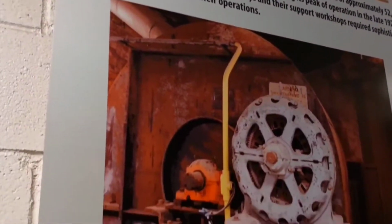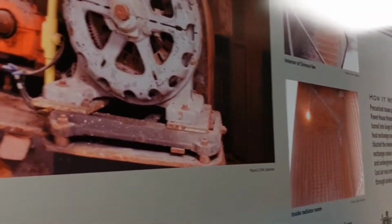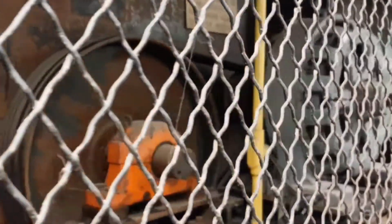Just for reference, to show you the size of this place, the fan and the heating that it required. This is just the fan and the drive to push air around in this place. It's phenomenal. I don't know how many amps that engine would be in there, but it's just an incredible thing.